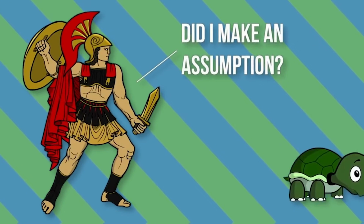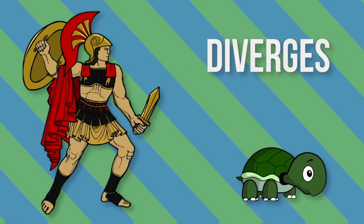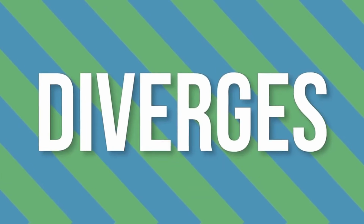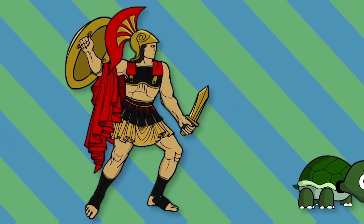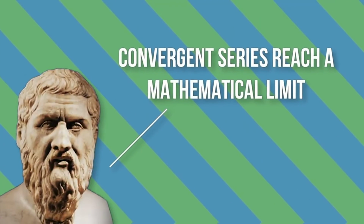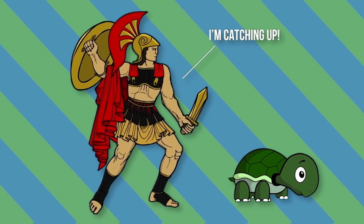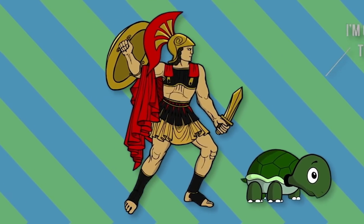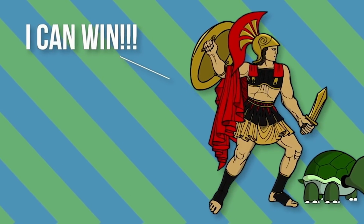The assumption we make, however, is that the infinite series diverges, or results in infinity. The series 1, 2, 3, 4, and so on diverges as it equals infinity. However, the series Achilles and the tortoise are engaged in converges, meaning that it does come out to a whole number if you sum all of the series up. The number added onto Achilles' travel distance gets smaller and smaller, and thus the total distance traveled converges to a number that is equivalent to the distance of the tortoise.